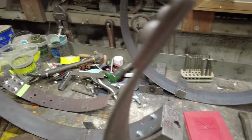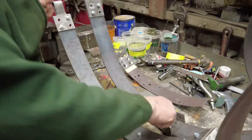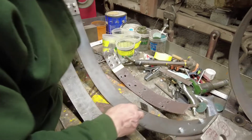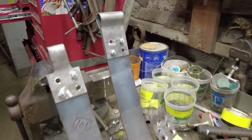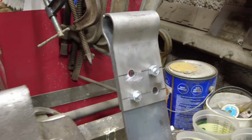And then the only thing we have to do is all these get riveted on. And see, we have rivets sticking in there. We just have to heat them up and set them for these, and then these ends get riveted, and then these are the clutch. Okay, yeah.